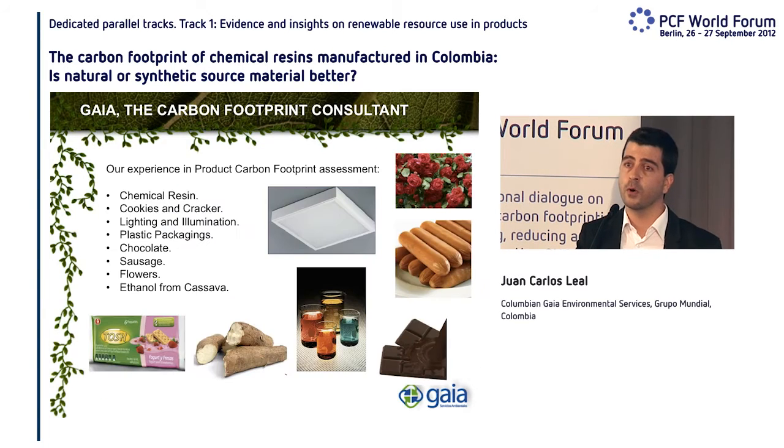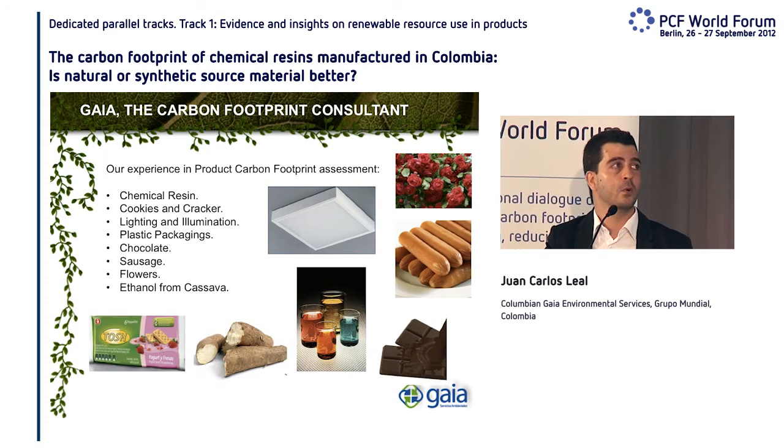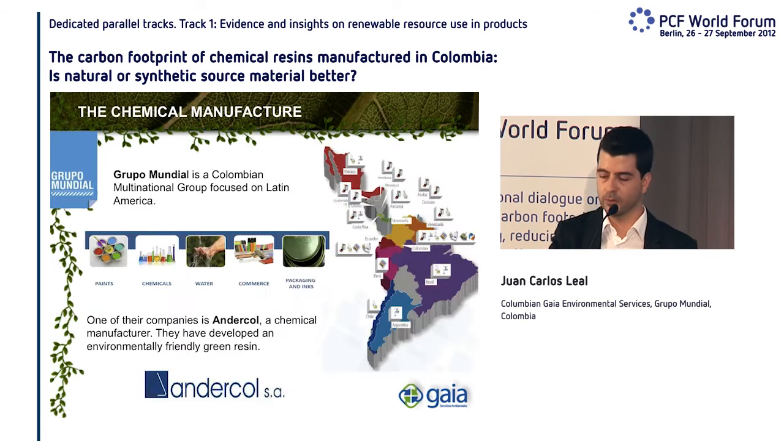As I said before, we work with the largest companies in our country. This is some of our experience in carbon footprint. We've been working in chemical resins, which is the issue for today, cookies and crackers, lighting and illumination, plastic packaging, chocolate, sausage, flowers, ethanol from cassava, and many other products.